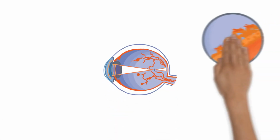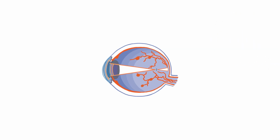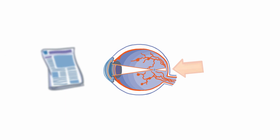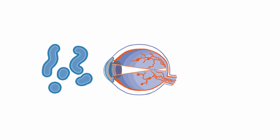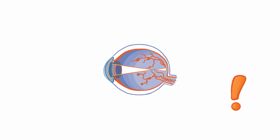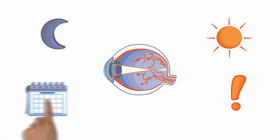DME occurs when tiny blood vessels in the eye begin to leak fluid. This fluid causes swelling in the central portion of the retina, or macula, which makes vision blurry. Sufferers may also experience image distortion, color or contrast changes, floaters or dark spots in the field of vision called scotomas. It's important to remember that these symptoms don't just happen overnight. It's a chronic condition that can take years to develop.